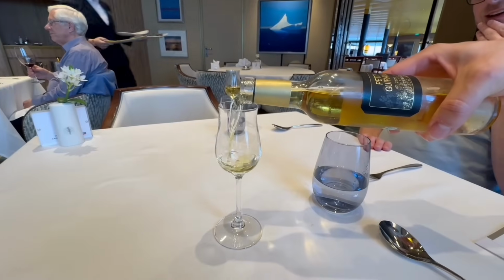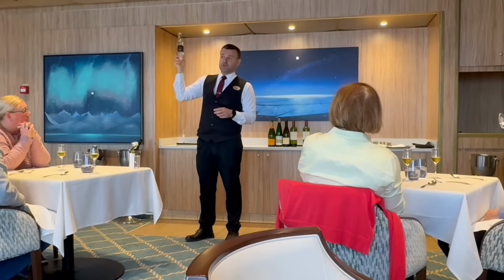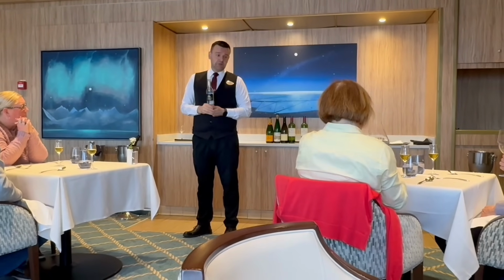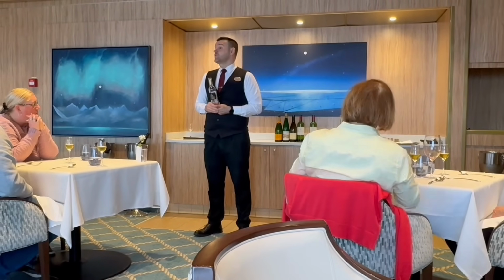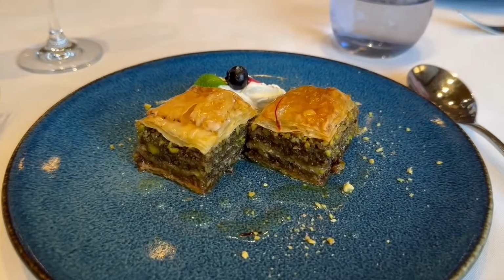Petit Giraud 2020. It's a Sauternes. It's a second label of Chateau Giraud. Usually 99.99% of the time, the Sauternes is nothing else than Sauvignon Blanc with a Semillon blend. And finally, here's our dessert, the baklava, which paired excellently with the Sauternes.